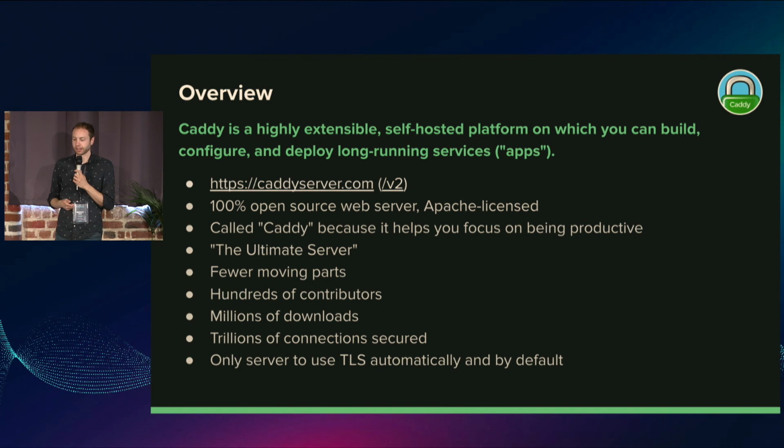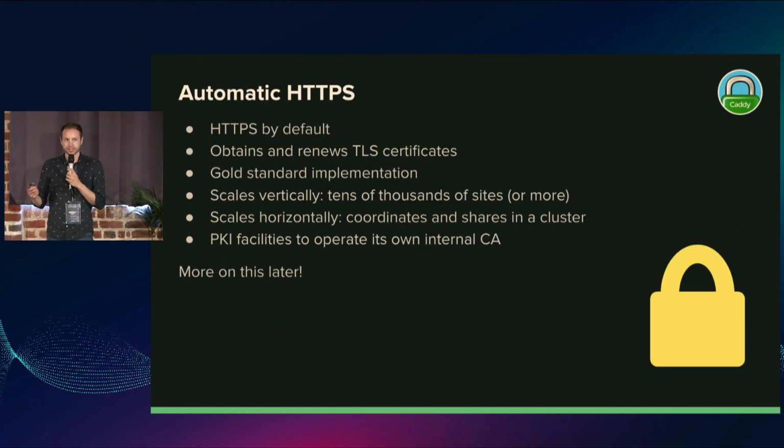But the Caddy project has hundreds of contributors. We have millions of downloads, and we've secured trillions of connections on the web. Significantly, Caddy is the only web server to use TLS automatically and by default. So let's talk about this, because this is really important as you deploy a site on the internet. Caddy's flagship feature is automatic HTTPS, which means that when you tell Caddy to serve a site, it assumes HTTPS by default, not HTTP like other servers. So it will automatically obtain and keep certificates renewed and serve your site over HTTPS.